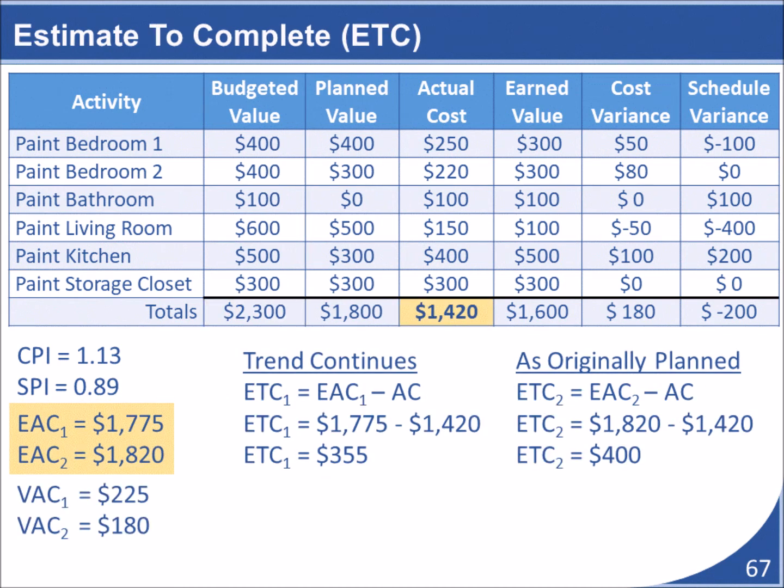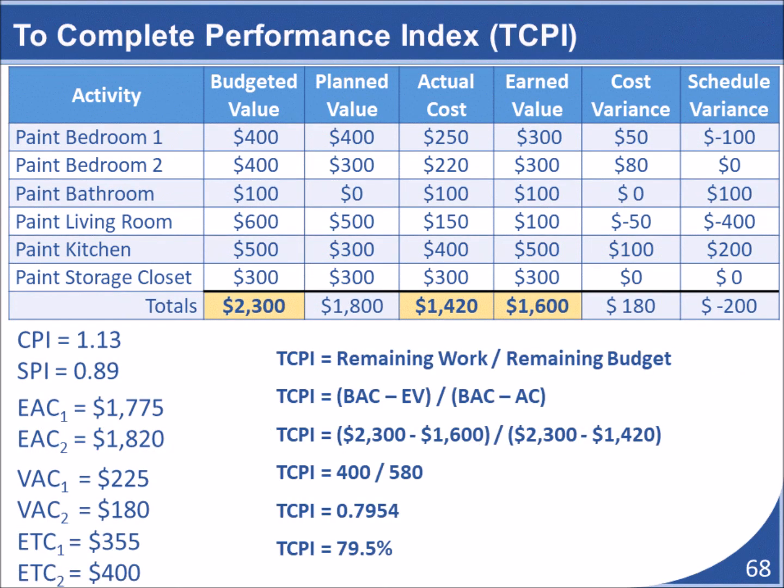We can also calculate how much money it will now take to complete the project based on these updated estimates. How much money it will take to complete the project is the difference between our estimated completion cost and the actual cost encountered to date. I have shown these calculations for both of our updated estimates at completion costs. And finally, earned value provides a to complete performance index for the project as a whole. By dividing the work remaining by the remaining budget, you get a ratio that shows the overall project performance.